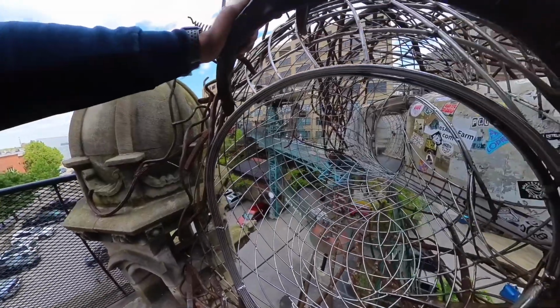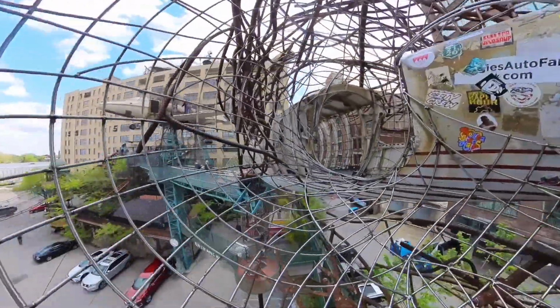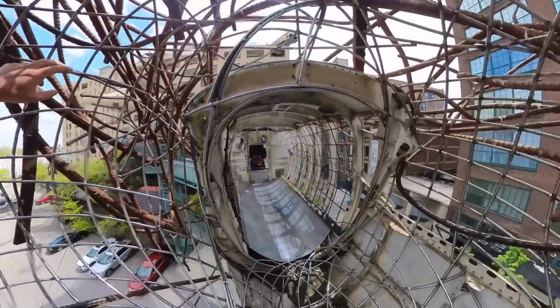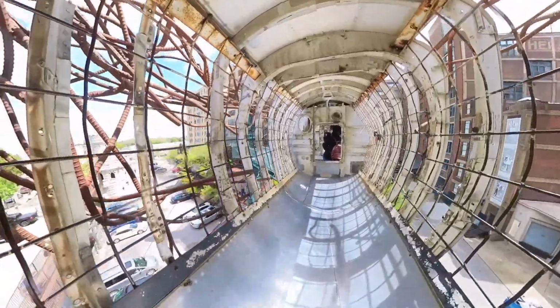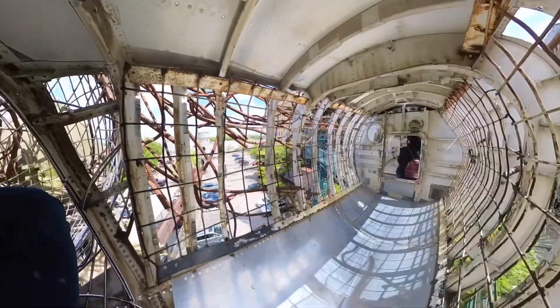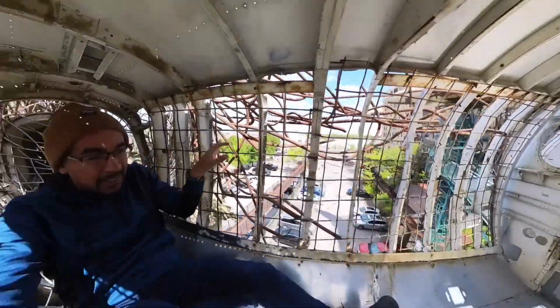I'm going to try to do this with one hand while you guys come with me, so see if my fat ass can fit through this stuff. Guys, I'm not flexible anymore. I got a couple pictures of us crawling through.